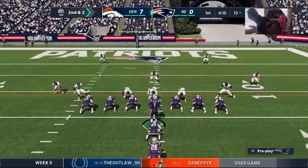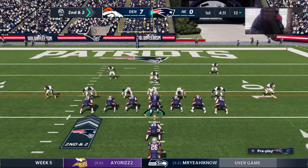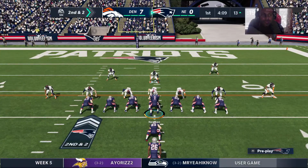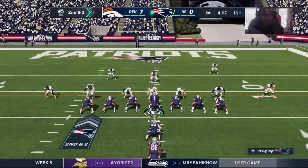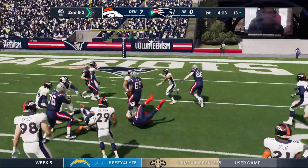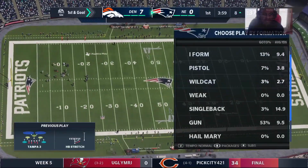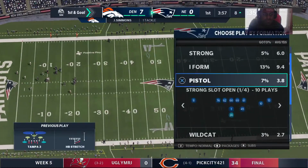Ahead of the chains now, 2nd and 2. A give. This is Michel, and he's able to work it here to the 8-yard line. A 5-yard gain, and now they're set up 1st and goal.